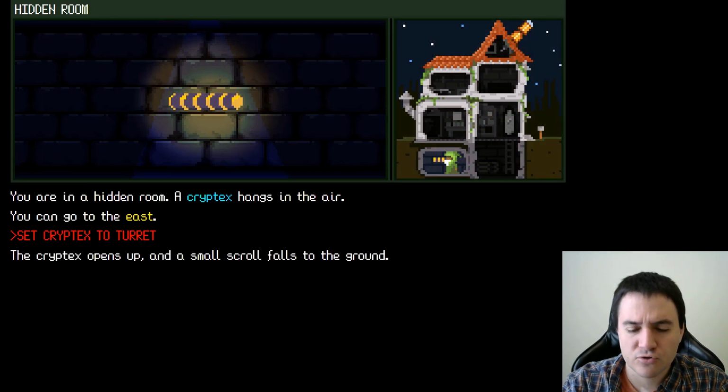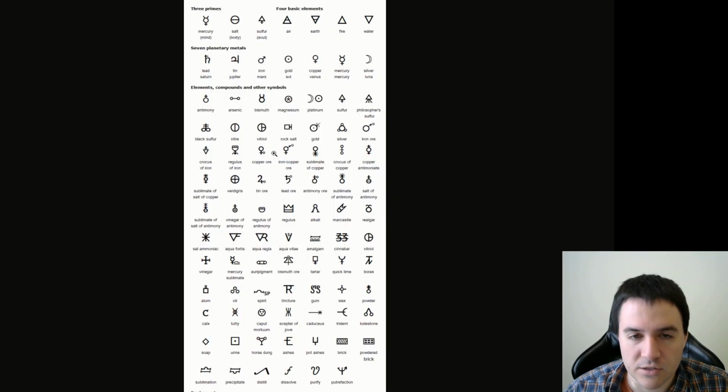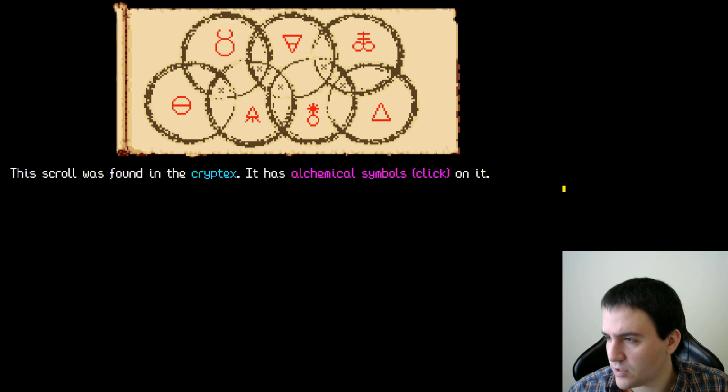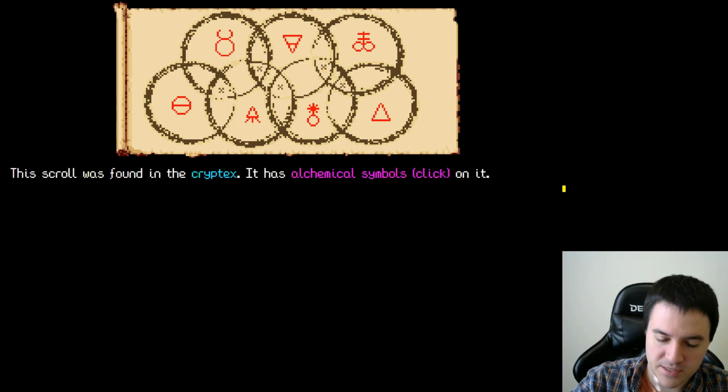The Cryptex opens and a small scroll falls to the ground. This scroll was found in the Cryptex. It has alchemical symbols. Okay, so when I click on it, I get a list of alchemical symbols. Okay, so there's a few X's on the overlap of some of these symbols. I'm guessing it's going to be a letter that all of these share in common, and these 5 letters are going to spell out an answer. So like this theta symbol is salt. The bull with horns is bismuth. And then this triangle with 3 legs is philosopher's sulfur. So is there one letter that all 3 of those have? They all have an S, and that's it. So that first letter I'm thinking is an S.